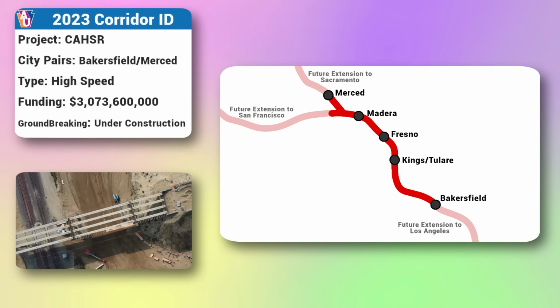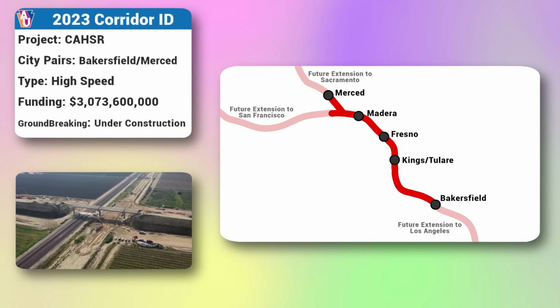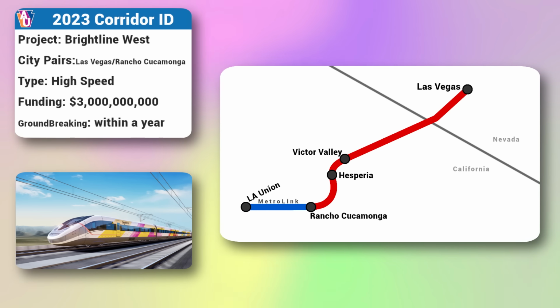California High-Speed Rail is the furthest along high-speed rail route in the US at the moment, but that might change with our next corridor on the list. Our second high-speed rail route is Brightline West. This is a highly anticipated high-speed rail route, and it will be running in the median of I-15 for most of its way, meaning that it won't make it all the way to LA Union at first. It will actually be stopping in Rancho Cucamonga, where you can take Metrolink all the way back into LA. In this round of funding, Brightline has received $3 billion. This allegedly will allow them to start construction within the year, but we will see.